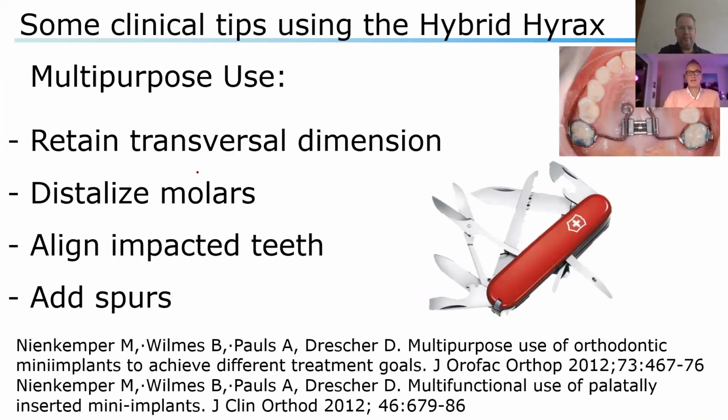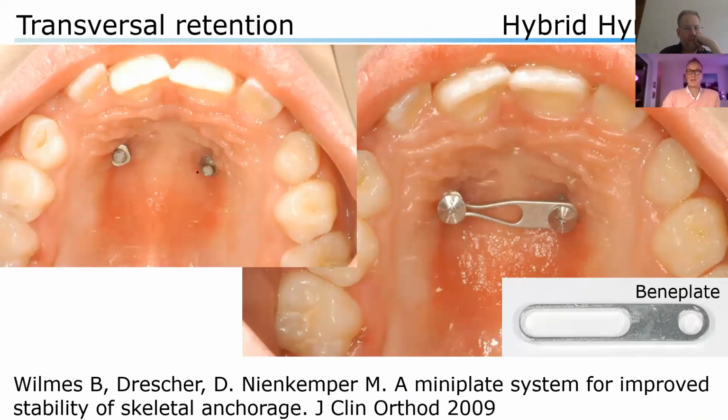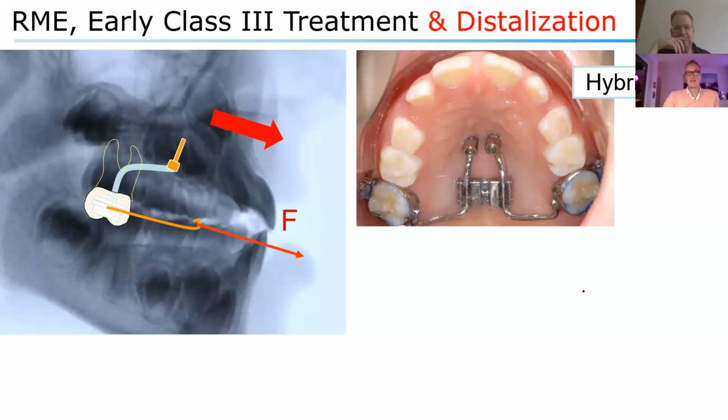Some clinical tips. Retention. We can do retention with a small plate. This is like a skeletal retainer. After expansion, sometimes we have to remove the appliance too early, and then you can use this skeletal retainer.